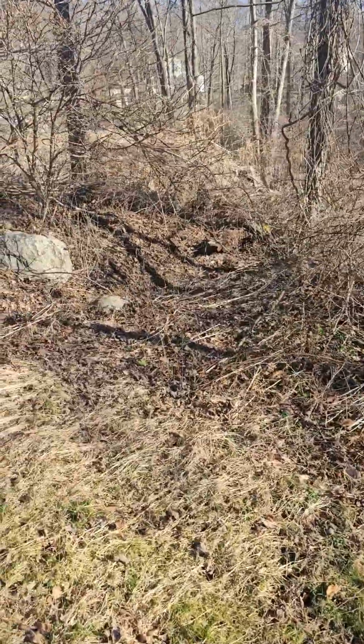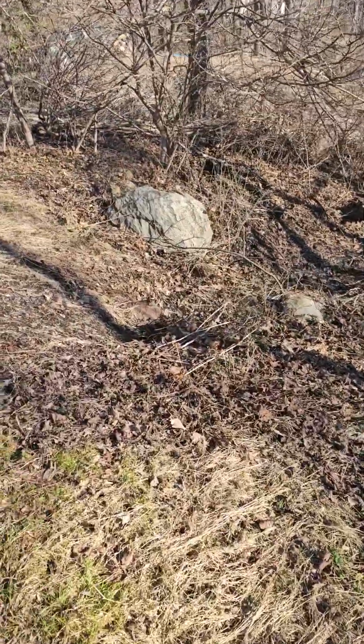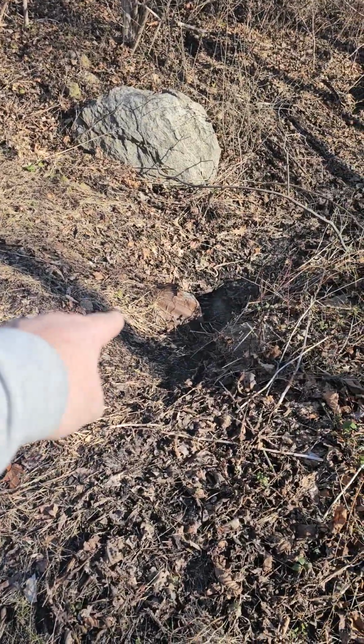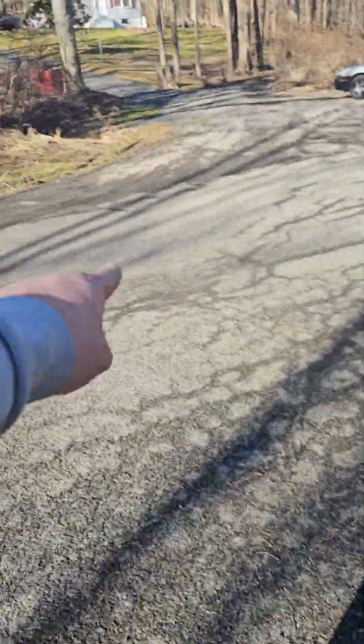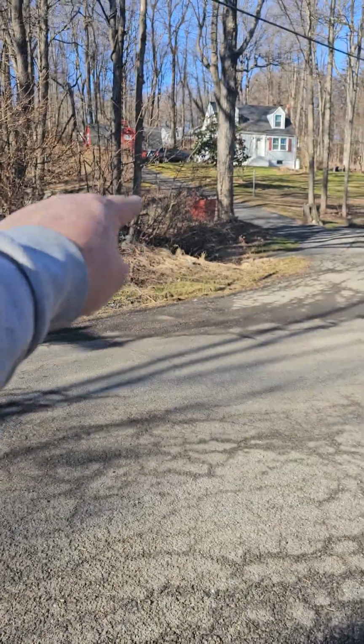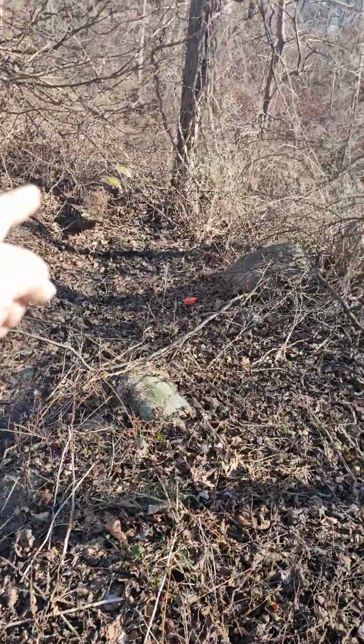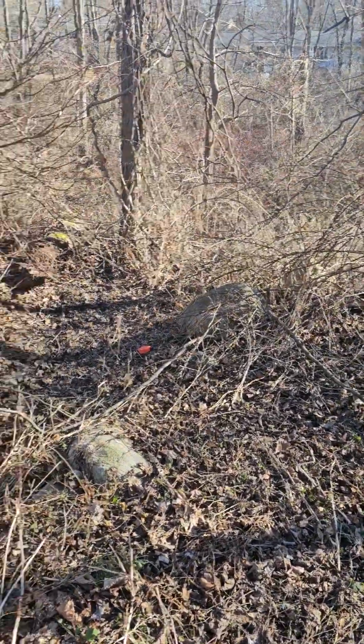Another area here where it's coming in, going down. There's a corrugated metal pipe there. That's usually where the water's coming across. And yep, there's a ditch over there. So the water goes in through there underneath, right through that pipe, straight down into the bottom of the valley.